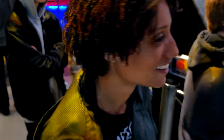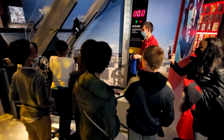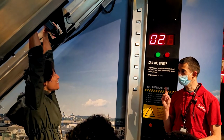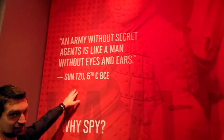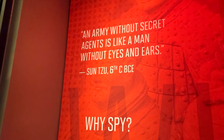Is this just for kids or is it for adults? It's like a gray line. I think it's a gray line because that button's pretty high. The top button. Are you ready now? They got scared. Yeah, it was like fluffy. As fluffy as it gets.